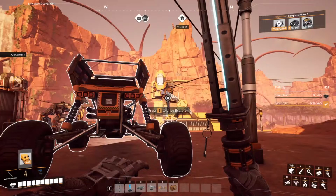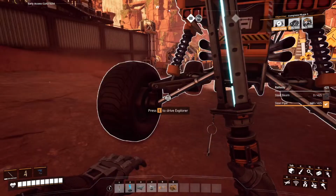Okay, so yeah, we'll take all this stuff out and we'll put the plastic where it needs to go, and then we'll sink the ore. I think that's probably the best thing we can do.